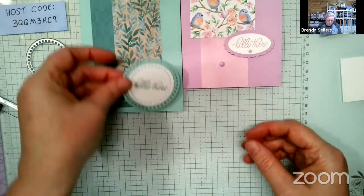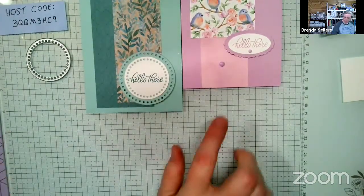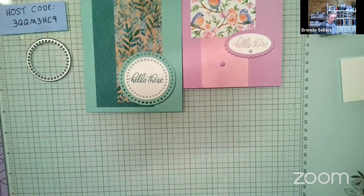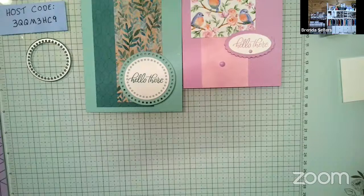Layered. Doesn't that look pretty? So let's add one more little small layer. We're going with, oh, on this card, Lost Lagoon and Basic White. And I want it to be Lost Lagoon. And this one is going to be 2 1/4.